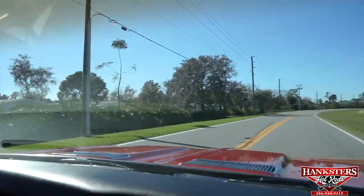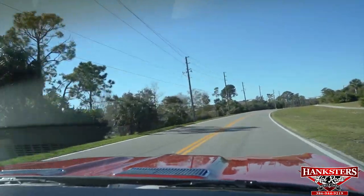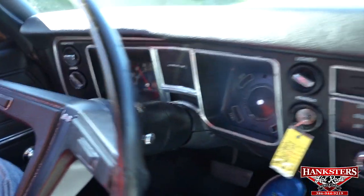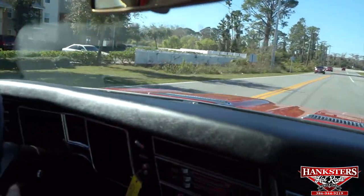Pretty throaty sound from the aftermarket mufflers that are on it. Not objectionable, but a little louder than your average Chevelle. Sounds good though. The speedometer is functioning as it should. We're at 55 miles an hour and a 35 at this point, so it's working just fine. Nice tight running car, very nice tight steering on it. There's absolutely no play in it whatsoever.